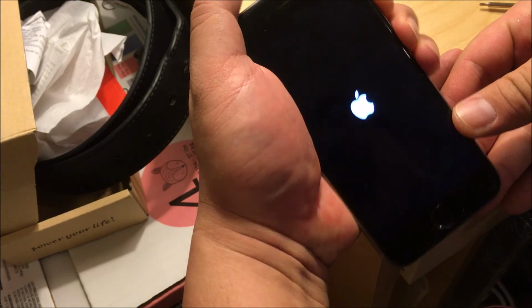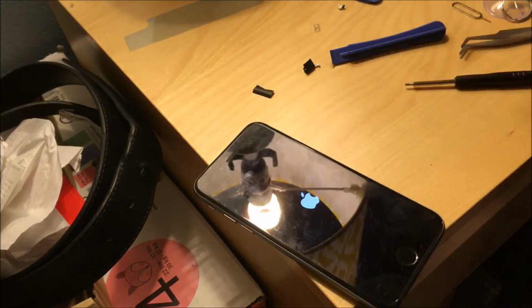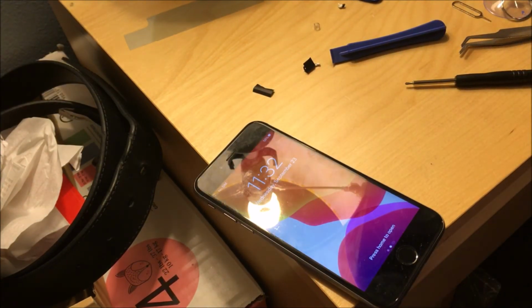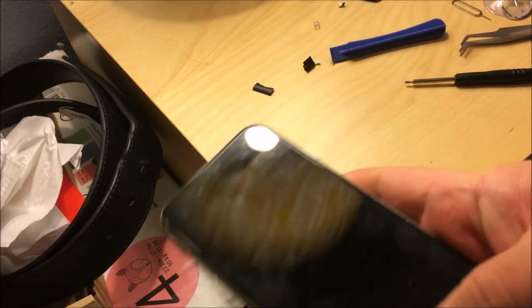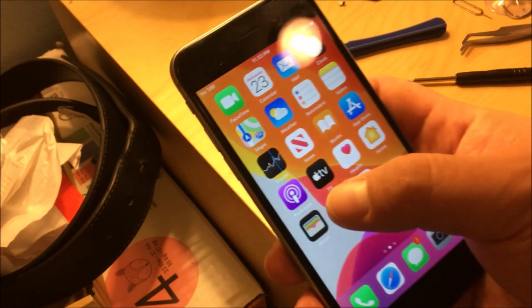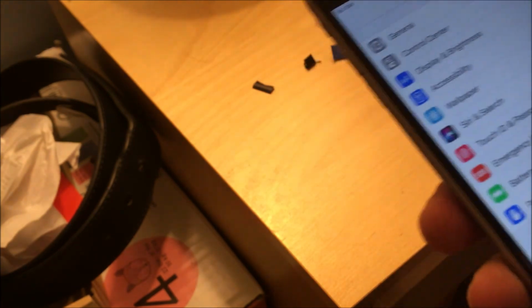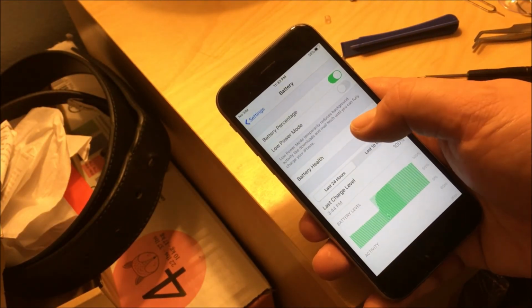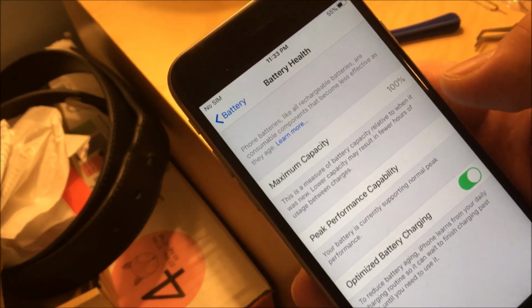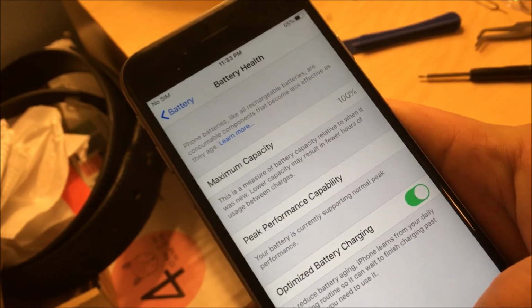Power on the phone. Hopefully, when I turn it on, the battery life will say something good. So far, so good, 56%. Lock the phone, go to settings. Go into settings, click on battery, battery health. Yay, 100%. Let's go into coconut battery and see what it says now. The good thing is it says 100%.